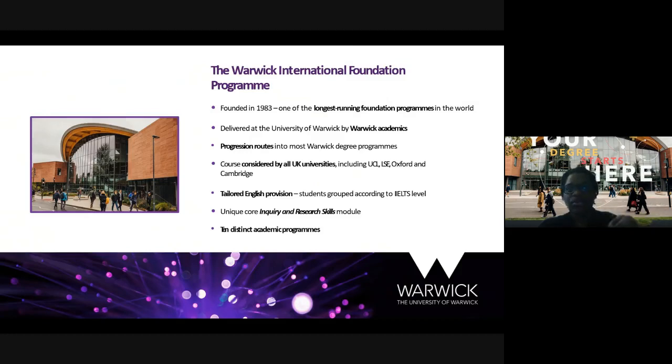And then we help students also apply for international universities. So students can finish this foundation program and then tell us that they want to move to a university in America, or they would like to move to university anywhere else, either in Europe and sometimes even back home. So we help them with that process.